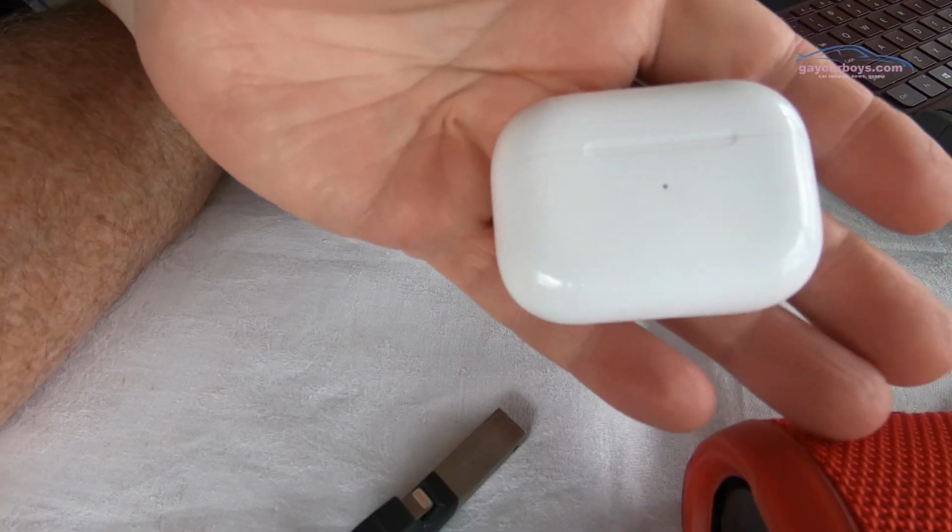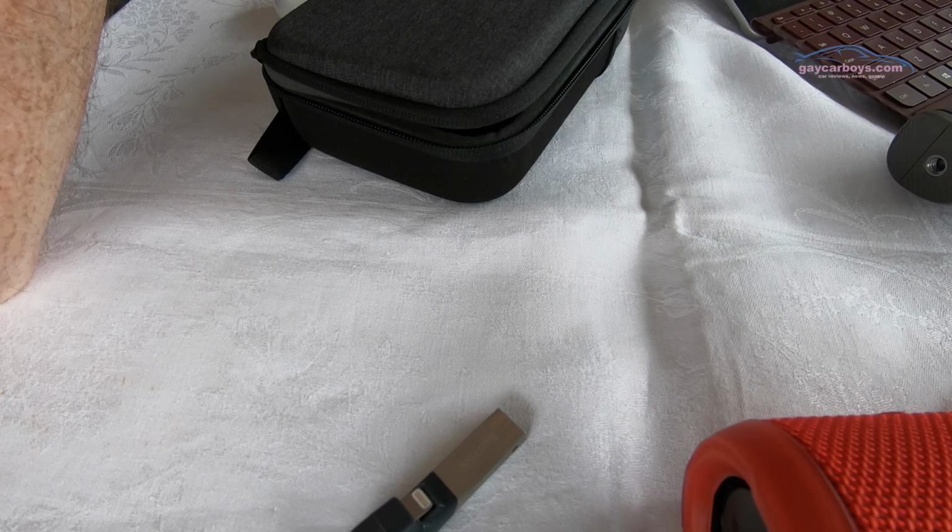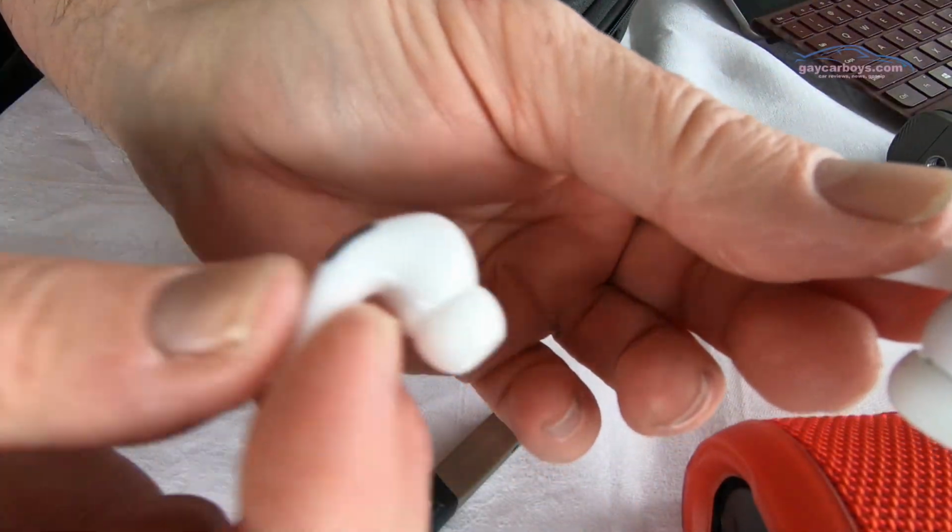So you're sitting on a bench and you're eating your fish and chips and fighting off seagulls and what have you, and it's really noisy. Seagulls are really noisy. You can get these. These are the new Apple AirPods Pros, and they're different to the previous generations. The case is wider, and when you take the individual pieces out, they look completely different.